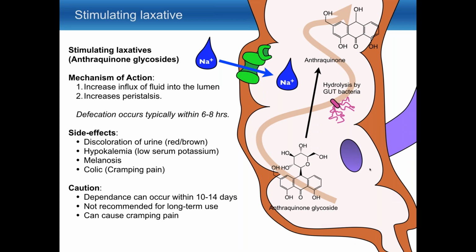The other thing that's worth mentioning is with the anthraquinone glycosides, they will travel all the way through your stomach and small intestine for the most part intact. And then your gut flora will actually remove the glycoside that's attached to the anthraquinone and liberate it. So it's kind of like a prodrug, the anthraquinone glycoside, that gets activated by the bacteria in your large intestine, and then it has its effect. And that's why it takes about 8 hours for it to kick in, because it has to sort of move and work its way down there.